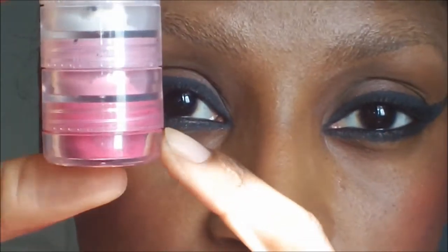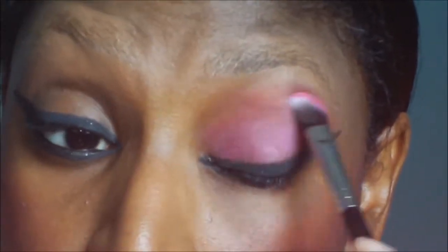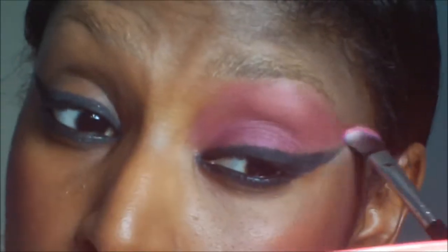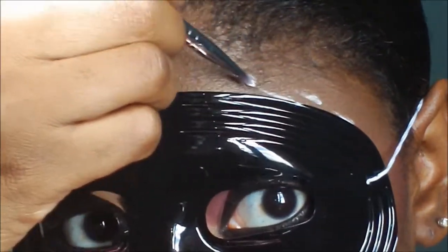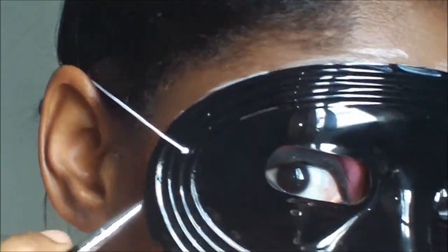I want to use a bright pink, and this is Mel from Ambrosia Cosmetics. Use Graftobian creme foundation in white and an eyeliner brush. So I'm just gonna do a really rough sketch where I want the pyramid of the mask to be.